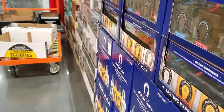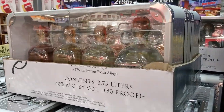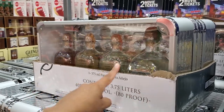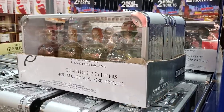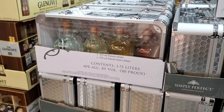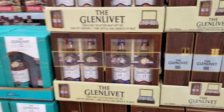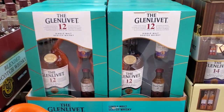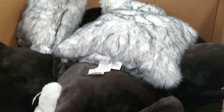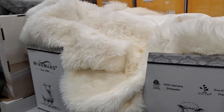And over here, let me see, I saw another one. Patron is 100, and you know what, that is not bad for four. You get a large one and three minis, and then you get the case for 100. I know. And 100. And $33 for malt scotch whiskey. Beaufort pillows are 13. And you know, they still have the rug. So the rug is still around.